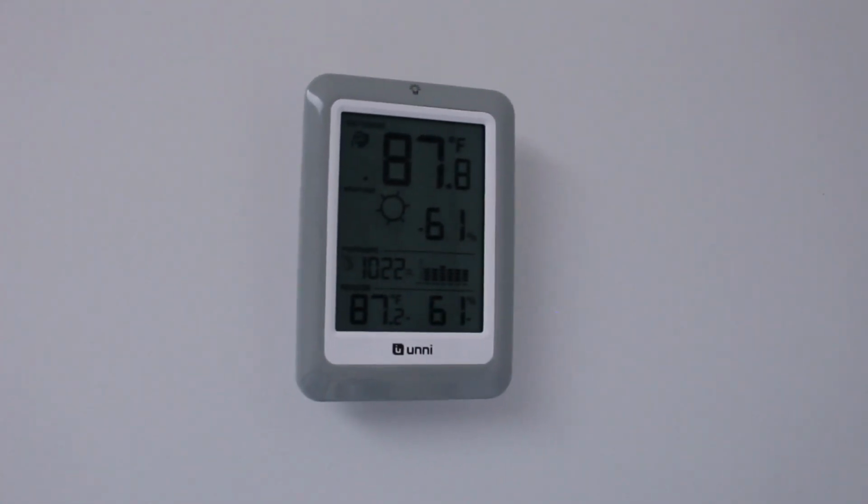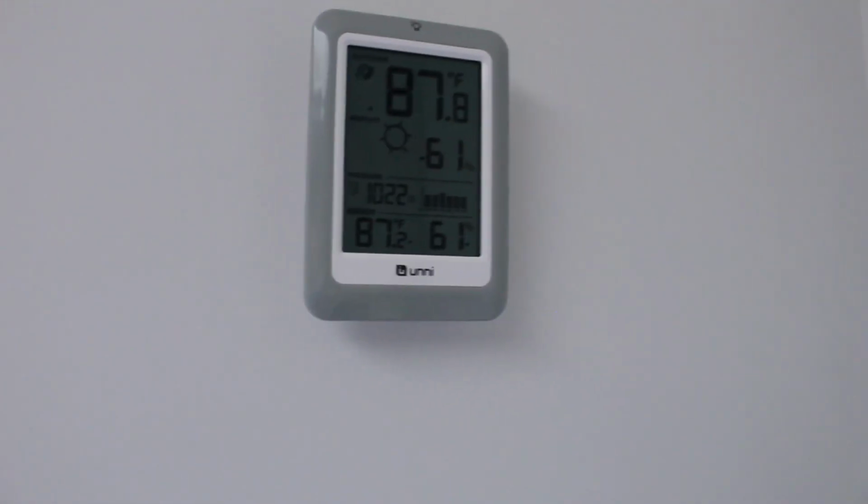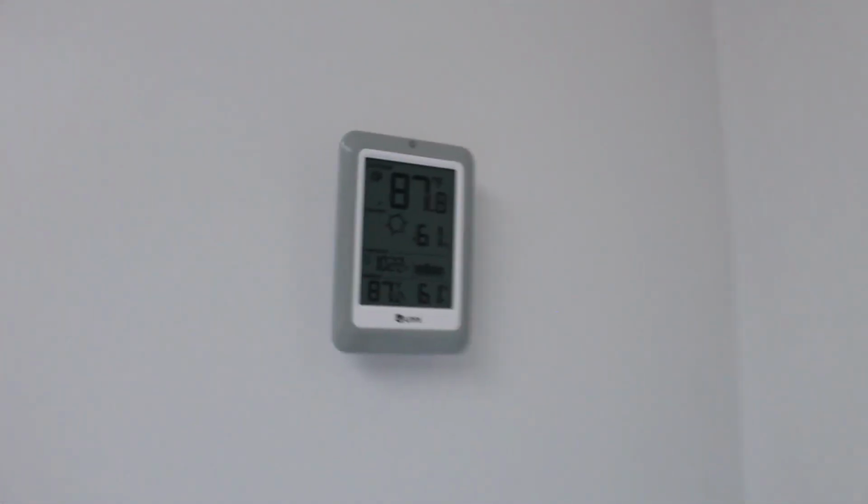Down here. Outside it is 87.8, 61%, and in this room 87.2, and once again 61%. So the humidity is pretty tied up here. Temperature varies by a bit. And just by being out here for like 2 minutes, I'm already sweating.